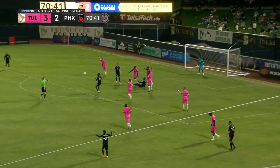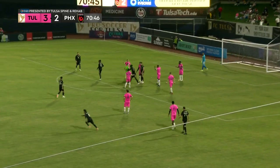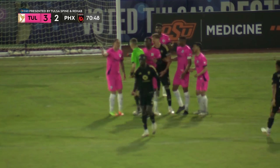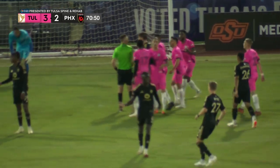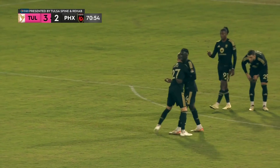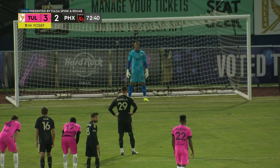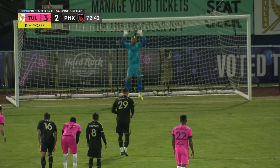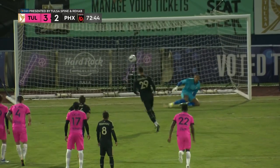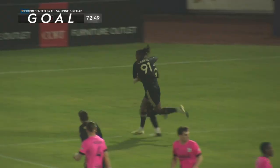There's a handball. The referee has spotted that one, and he's going to give a yellow card, I believe. Yellow card will be shown to Stenberg. In fact, he's shown it, and I think he's given a penalty kick. What a game we're seeing. Is there more drama here? Formella comes up right-footed and dinks it into the goal. That's a very, very great finish.